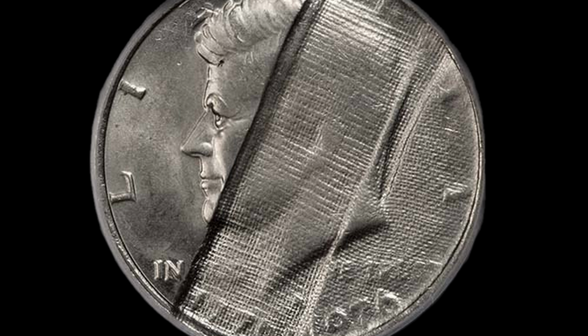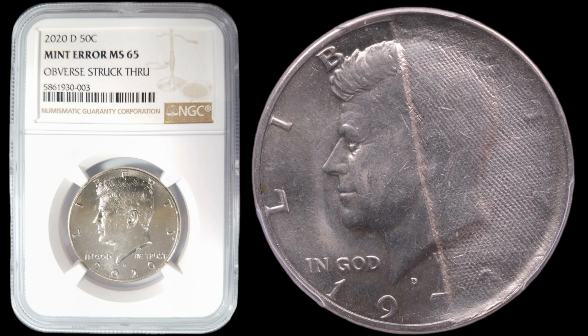The seventh slot on the list is a struck-through error. These are also really cool. It's where grease or lubrication, wire, or some foreign object gets in the way of the striking process and distorts the surface. There are many examples of these, especially in the 70s versions of Kennedy halves, with a struck-through grease error selling for over $200, graded at MS64.